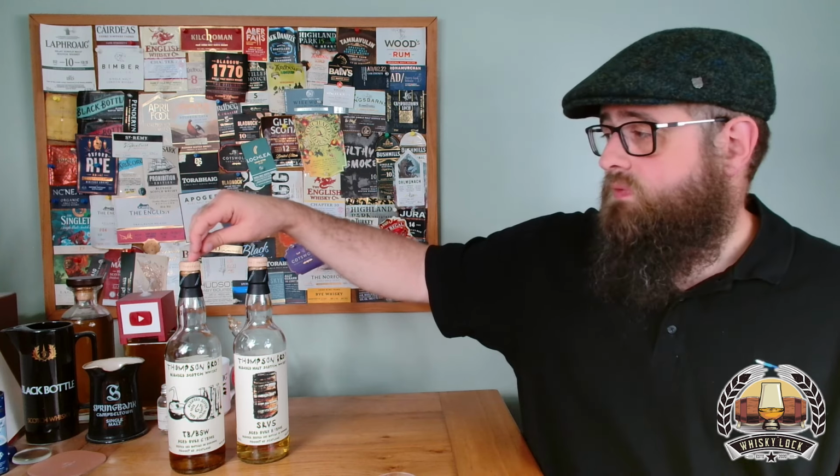It'd be rude not to, wouldn't it? These two kind of go hand in hand. They are the big talked about releases from Thompson Brothers at the moment. This is the one that I reviewed very recently, the Thompson Brothers blended Scotch whisky, which is a heavily sherried 6-year-old blended Scotch whisky. Go and have a look at my review of that one if you're interested or curious about that one. The one that we'll be looking at today is Thompson Brothers SRV5.